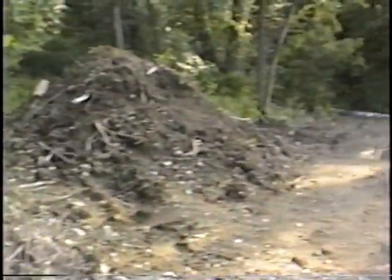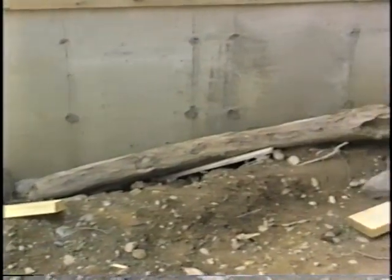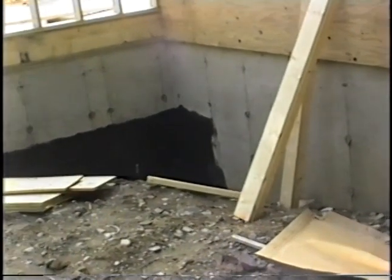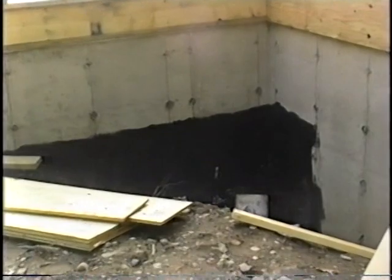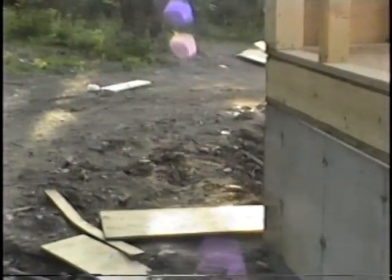Okay, walk this way. What's this rock coming up? Okay, all the garbage they throw in the back here to fill in. Okay. Oh, it's disgusting. Garbage in the ditch. That's the living room. Okay. Let's move on. That's the bedroom window.